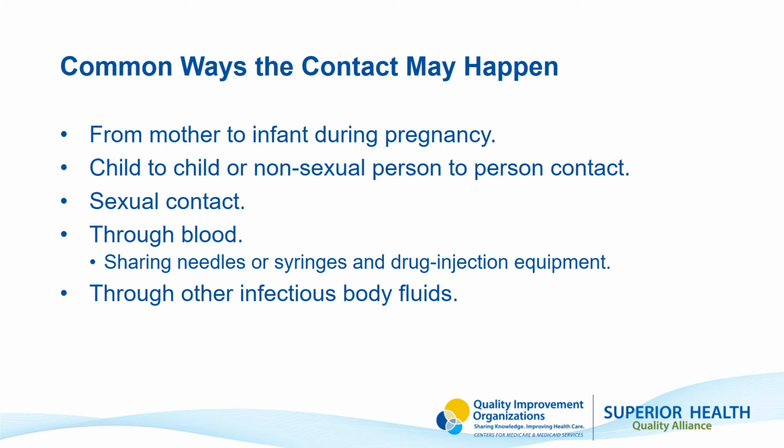A few common ways contact may happen include: if you are pregnant, your baby can develop hepatitis B from mother to infant during pregnancy. Sharing of blood or bodily fluids, and those fluids get in through an open wound or mucous membrane, such as children playing or non-sexual person-to-person contact. Sexual contact where bodily fluids are shared, including through the mouth, nose, and open sores. Sharing of needles and/or other tools to insert drugs into their bodies.